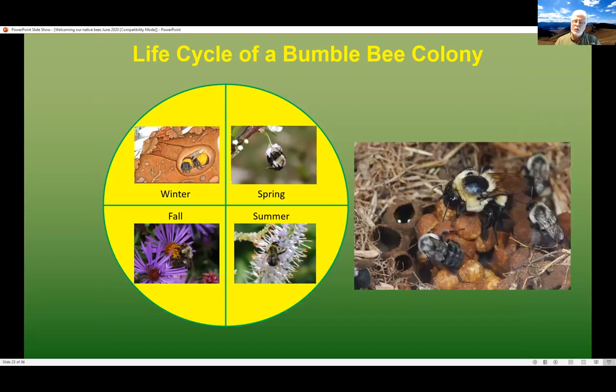The one example I really like to give to show the importance of seasonality is bumblebees. Bumblebees, unlike honeybees, have an annual cycle. With honeybees, the queens live from year to year, and so the colony goes on from year to year to year. Bumblebees, their colony only lives for a year. The queen only lives for a year.